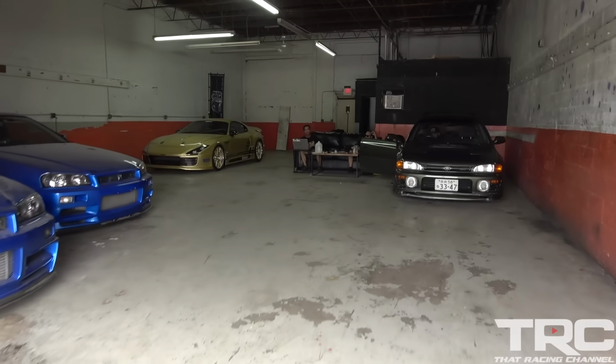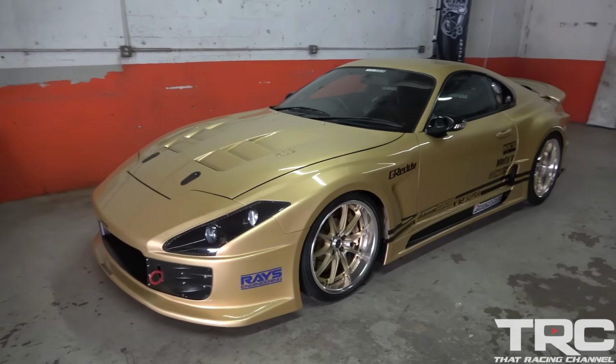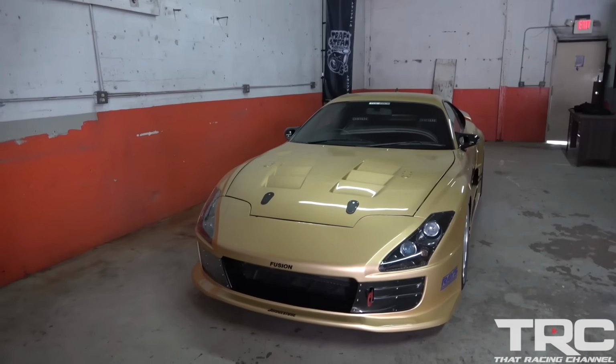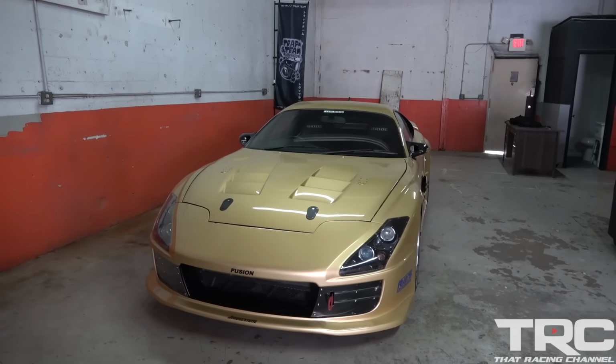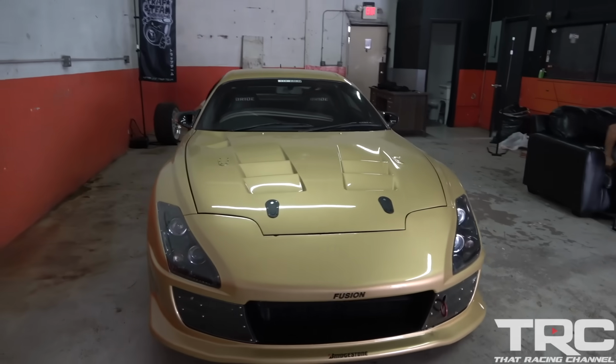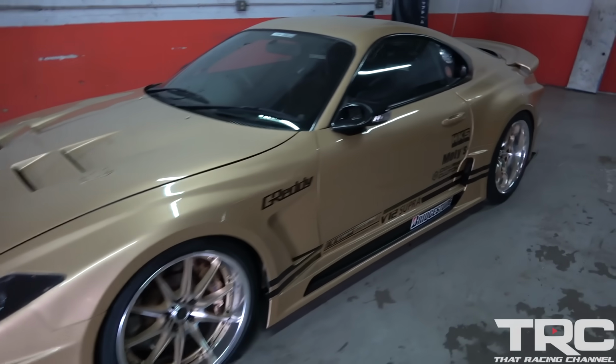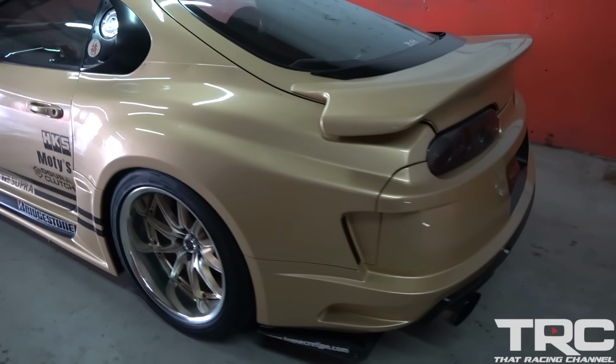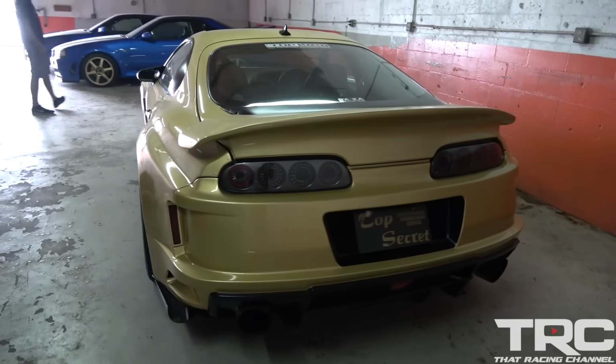All right, guys, we're here at Trap Team's warehouse. Time to check out the Supra. What's up, what's up? Here she is. Damn, she looks good in person. It's so crazy. You think this car looks good on camera, and man, does it look so much better in person. Yes. All right, so let's give you guys a quick walk around here. Damn, this thing looks good. So much history with this car.